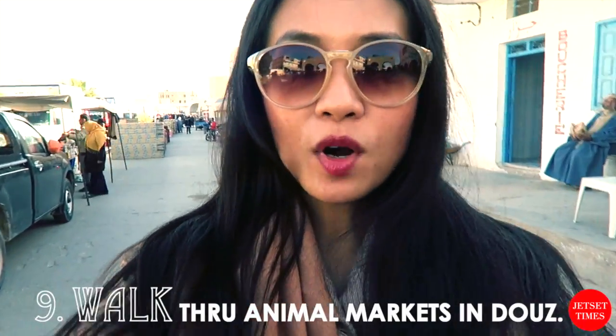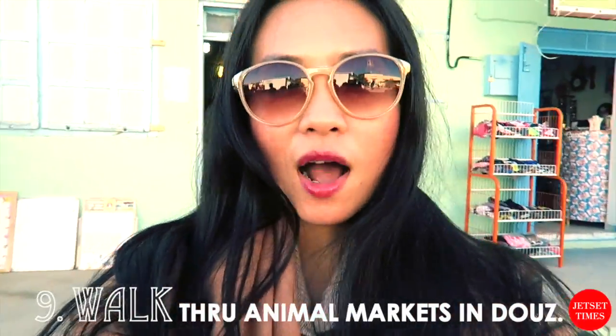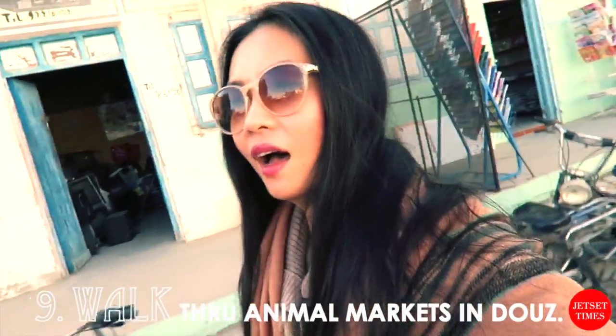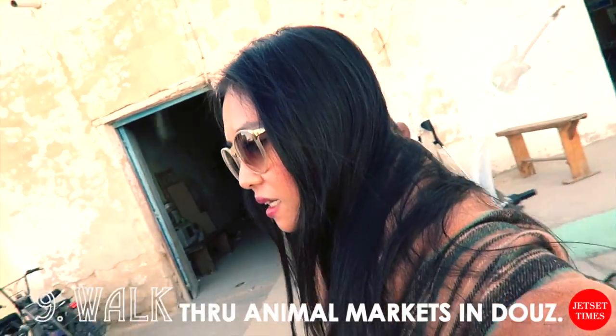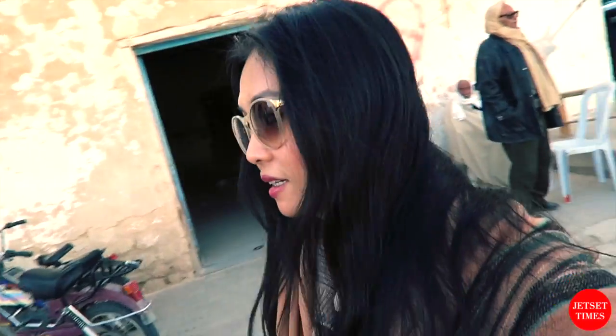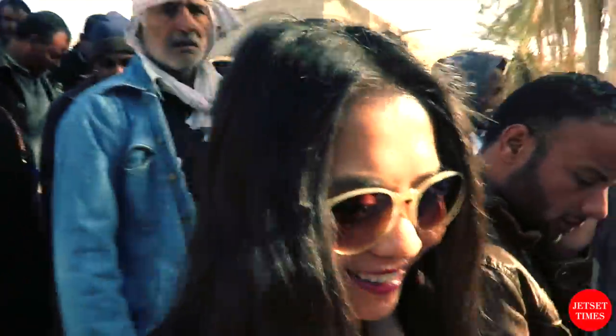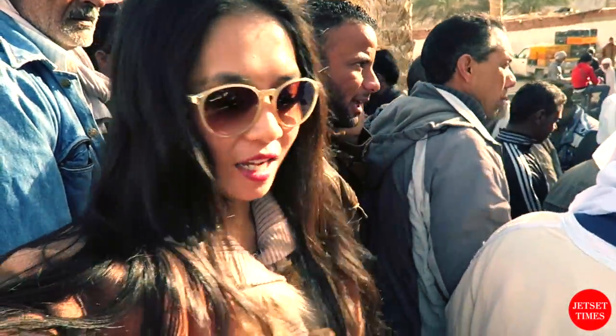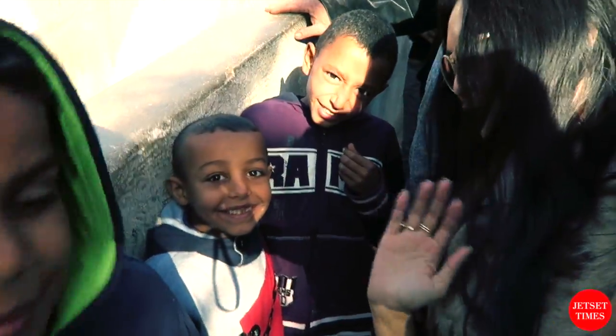This is bright and early in the morning. We're doing a walkthrough of a local animal market. What's the name of this town again? Douz. So we will see. Here's a man with a tray of milk tea. This is unbelievable. There's a lot of people here. And we're going to try and get through to see different animals in the market. Salut, ça va? Dis coucou!